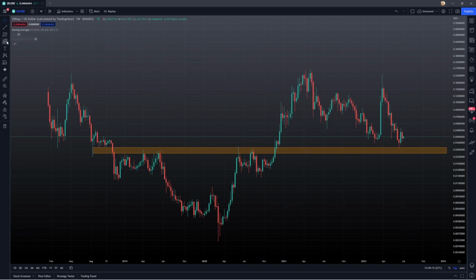If we go back to 2018, we can see how this was support in August of 2018. We had this first initial wick down to this level. It held and we bounced pretty significantly off of this, from about 2.3 up to around 4.7 cents. So then we came back down and we consolidated, holding this level as support for the following few months, right? We had support being held in September as well as October.